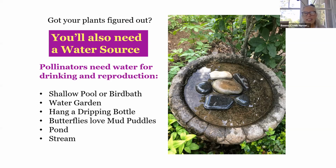I read this idea somewhere yesterday and I loved it. Hang up a dripping bottle, because most things really love moving water. And I saw this picture on Facebook, I think it was, of a fountain that was just flowing over the edge, and the number of hummingbirds visiting that fountain was incredible. It was such a sight.